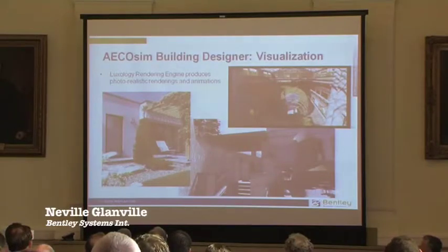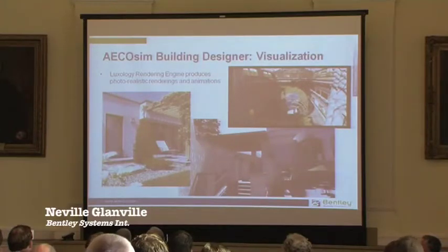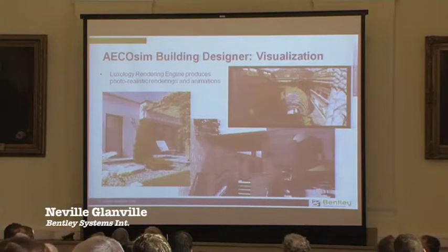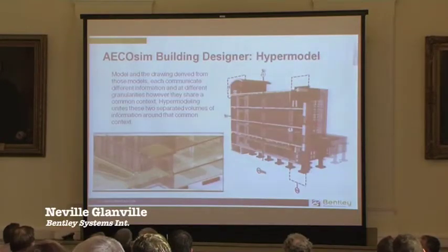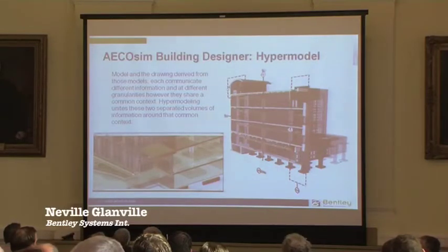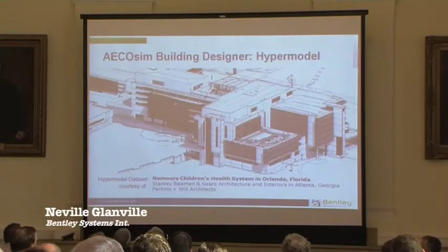Visualization, well, I think most applications today have got very powerful visualization capabilities. Our Luxology rendering engine is capable of producing very, very high quality visualizations, both for the expert, but integrating into the core design team as well. And one challenge within a design model is the coordination of detailed information. I'm just going to let this AVI run while I talk.